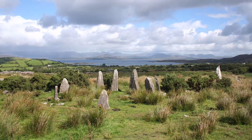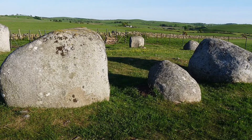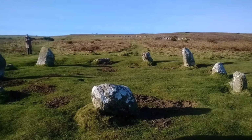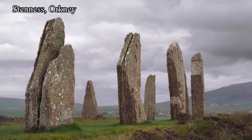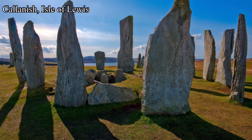Many had closely set stones, perhaps similar to the earth banks of henges. Others were made from boulders placed stably on the ground rather than standing stones held erect by a foundation trench. Recent research shows that the two oldest stone circles in Britain, Stennis on Orkney and Callanish on the Isle of Lewis, were constructed to align with solar and lunar positions.